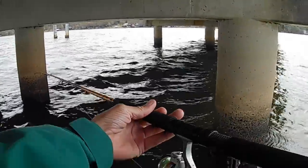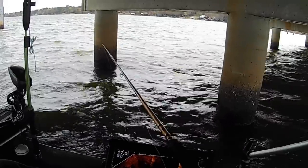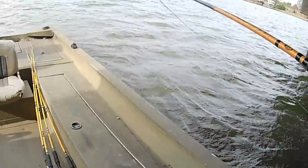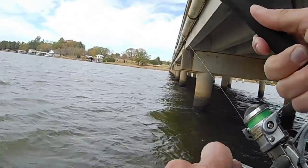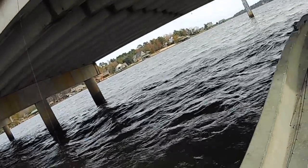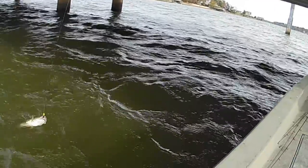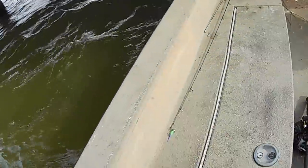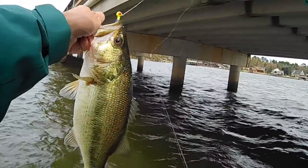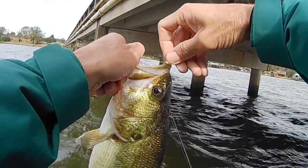Let's see if there's any more down there. Oh my God, whatever that is. I got it. Yeah, I knew that's what was under here. Dang largemouth bass, boys. That's what's messing me up. There's a bunch of them under here too. Come here, you. Yeah, there's a bunch of these rascals under here, and it's keeping them dang crappie from being in here.